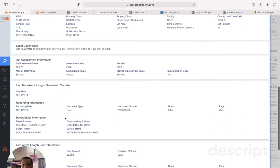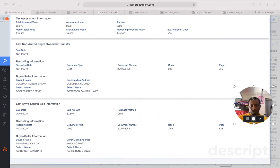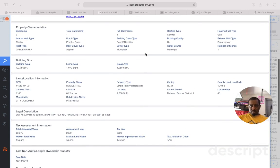Now, when you go through PropStream, it gives you all kinds of information about the property, subdivision. I think we can get school district up in here, tax jurisdiction, all kinds of stuff. Yeah, school district right here, zoning information. Zoning is important depending on where you're buying it.